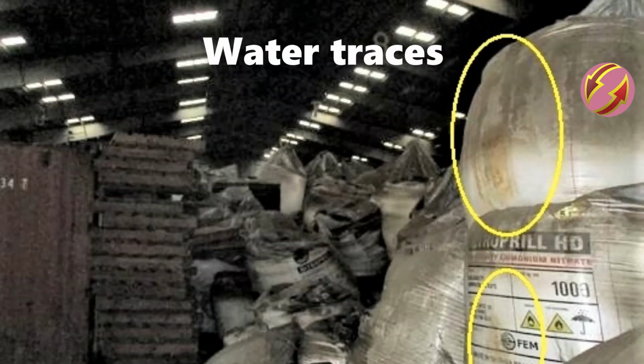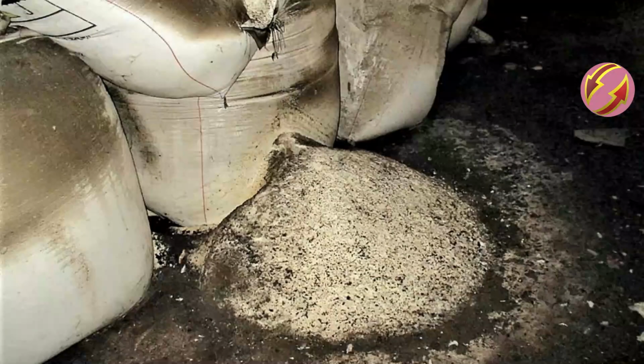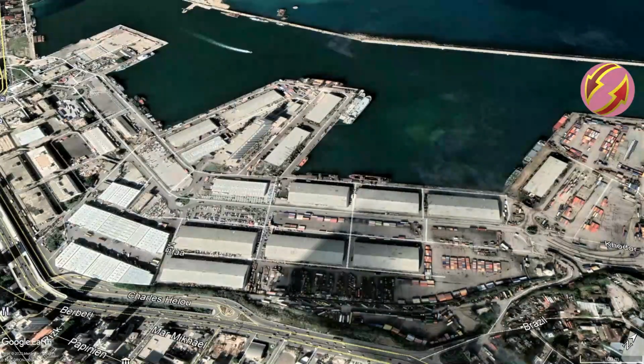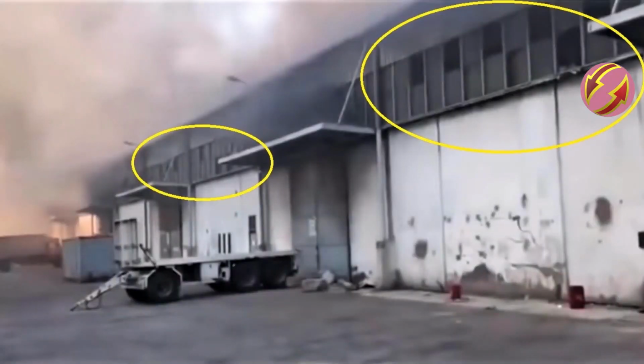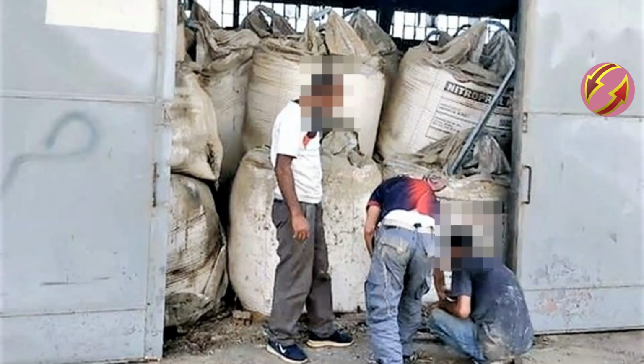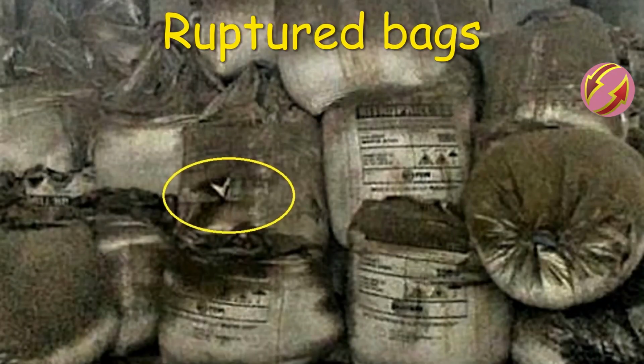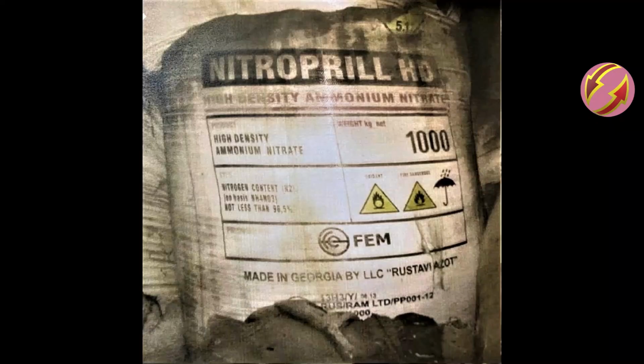5. Clear traces of moisture are observed on the bags and the floor. Moisture converts ammonium nitrate powder into solid, explosive lumps. Moisture is caused by the nearby sea, long storage, open windows, and possible rain leakage. 6. If we assume that the nitrate bags are impermeable, they lost part of this quality due to the long storage period and the noticeable damages. 7. There are dust and dirt on the bags.